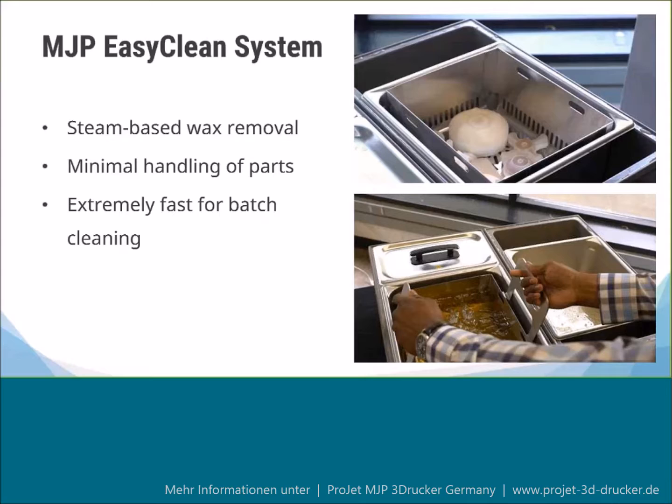The MJP Easy Clean system allows you to put all of the parts on your build into the cleaning system and move it from step to step in one batch. And so from 0 to finished parts, you're able to have all those parts ready to go within a short amount of time.